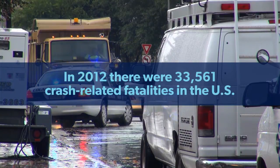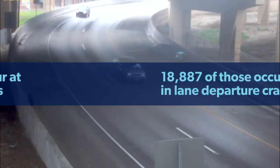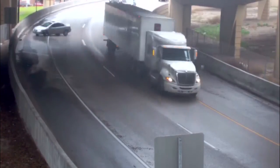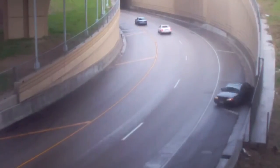Over 33,000 people die and roughly 2.4 million more are injured in motor vehicle crashes each year on our nation's roadways. Roughly half of those crashes occur at roadway curves or intersections. Excessive speed and driver inattention often create an environment where friction demand is higher than what can be countered with standard pavement surfaces, resulting in a loss of control.